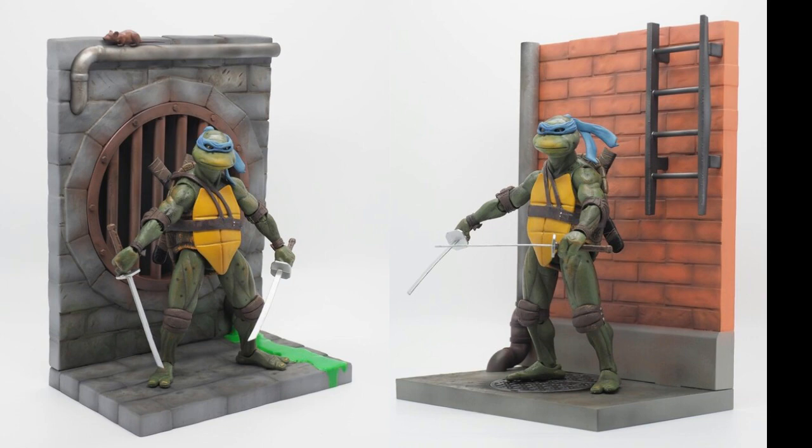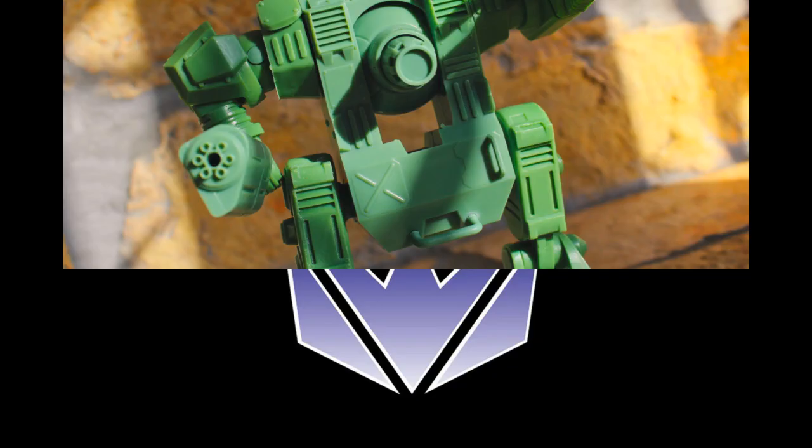They haven't priced these because there's a little bit more to them, and there's a little more going on than what we got with the Masters of the Universe stuff. But the Masters of the Universe stuff was around 11, so I'm curious what this price point is. But they do look fantastic. Looks like a great way to display your Turtles.